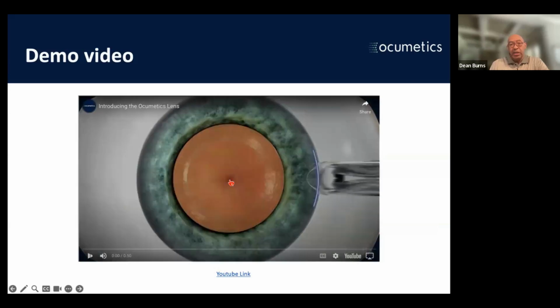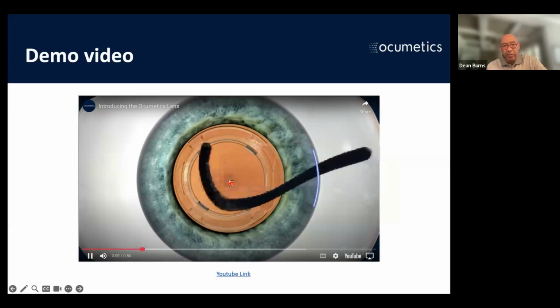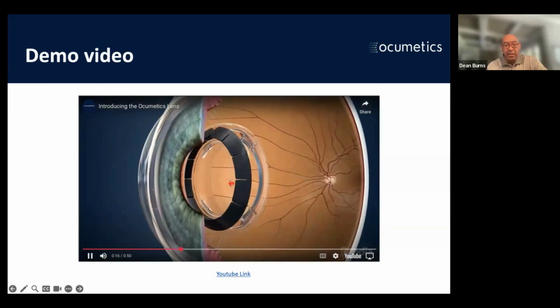Here's an animation that just kind of shows the different components of the lens that goes in. So there's the IOL complex. When we first developed this lens, it was a 2 piece surgery. Now it's all just 1 piece when it's introduced into the eye. I'll let that play for just another second or two.